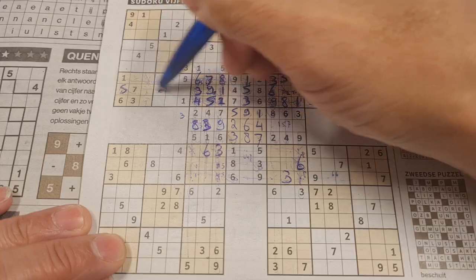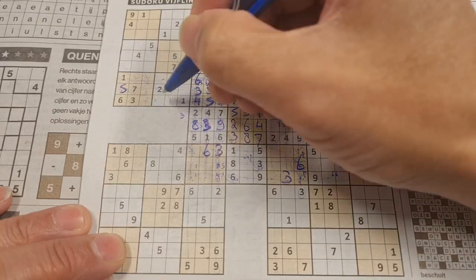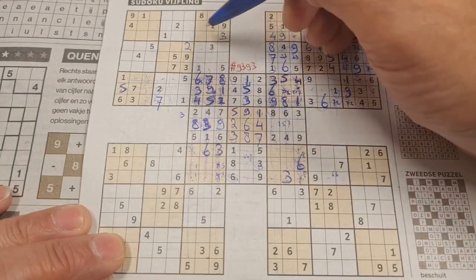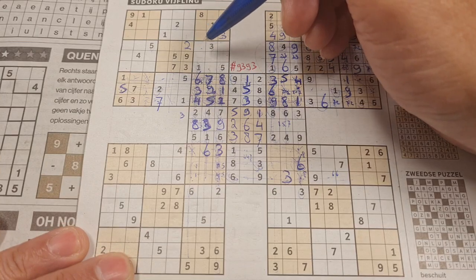7 in this row, 7 in the row below. So last row, the only 2 places left, 7 should be here or there. We have 7 in this column, no 7 there. 7 should be here. 2 in this column, 2 in the middle column, so the column next, the only place left, 2 should be there.